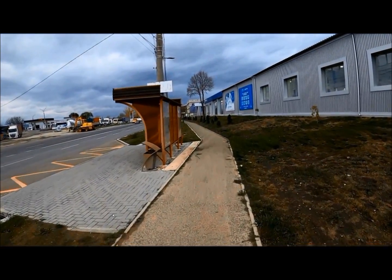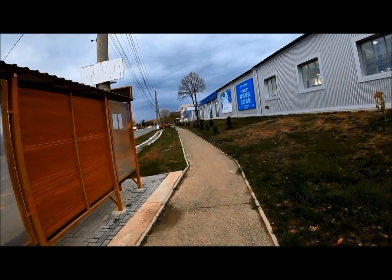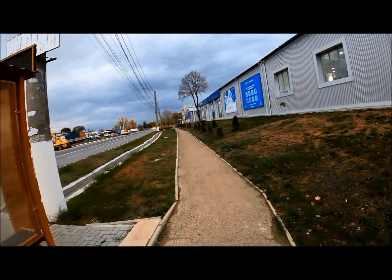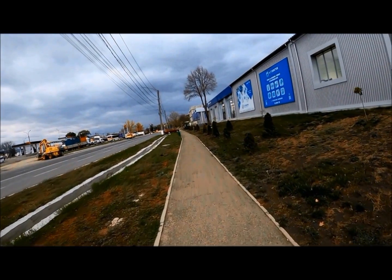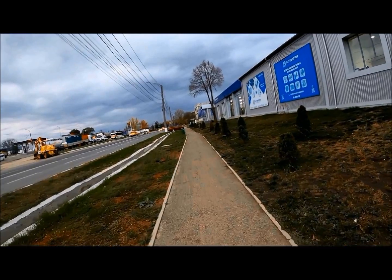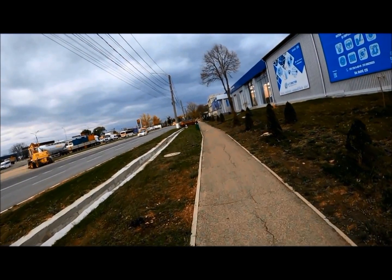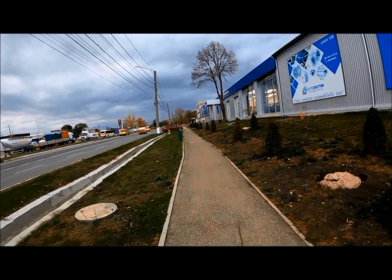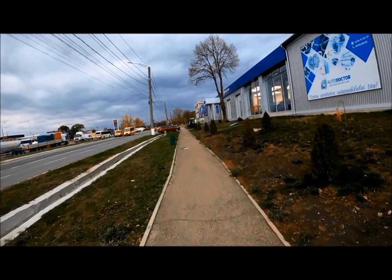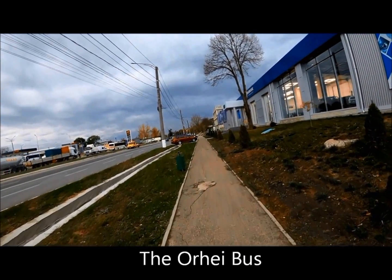There's another local bus stop. These are local bus stops. This is the Orhei Transit. So there's only one way really to get here other than driving, and that would be taking the mashutka from Chisinau. Now there's the Orhei Transit right there. That's the Orhei bus.